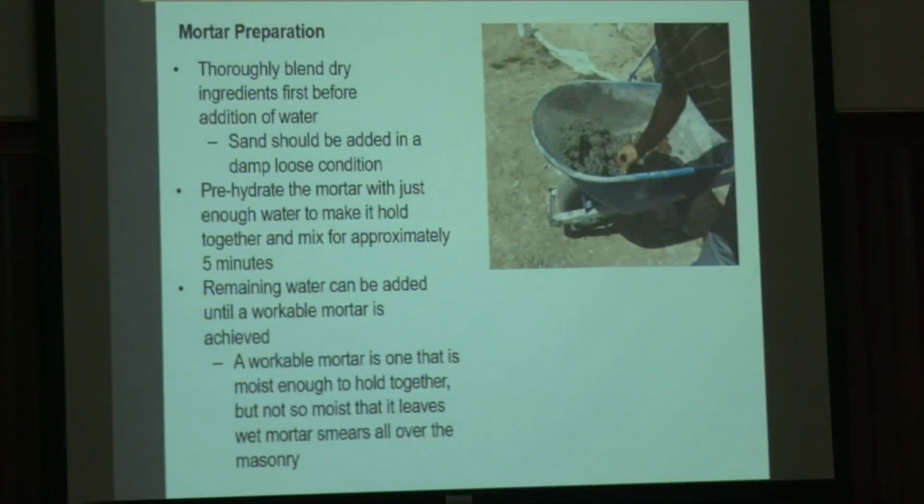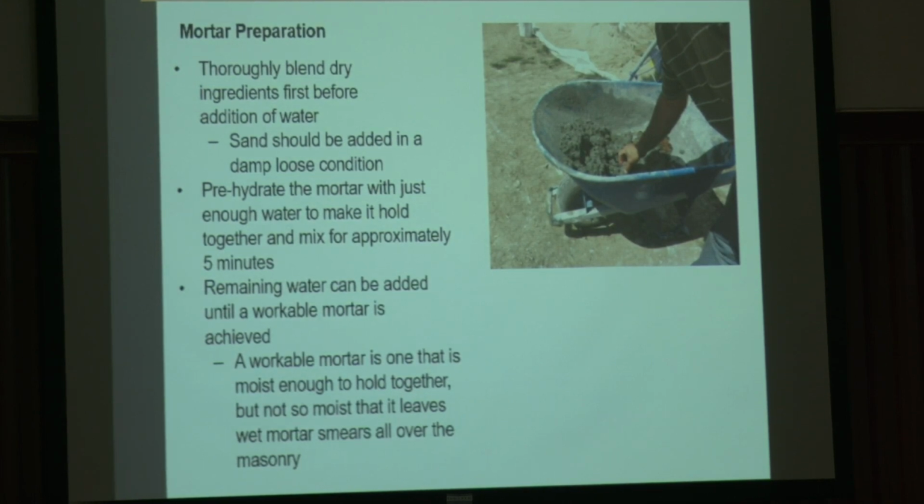Mortar preparation. Blend all the dry ingredients first. That's especially important if you ever have to use a pigment or anything like that with your mortar. Prehydrate the mortar with just enough water to make it hold together, and then you mix it for about 5 minutes. And then you can add just a little bit more water to it until it's workable.